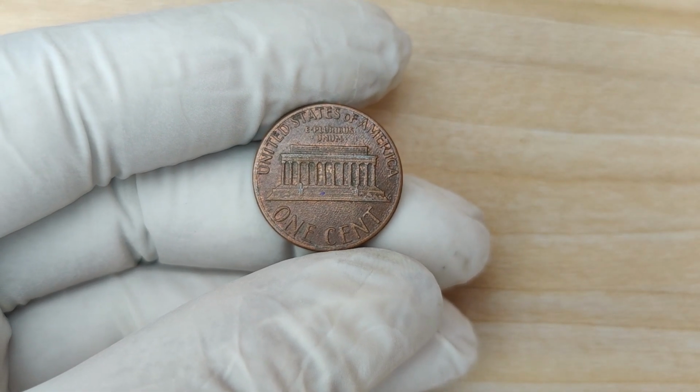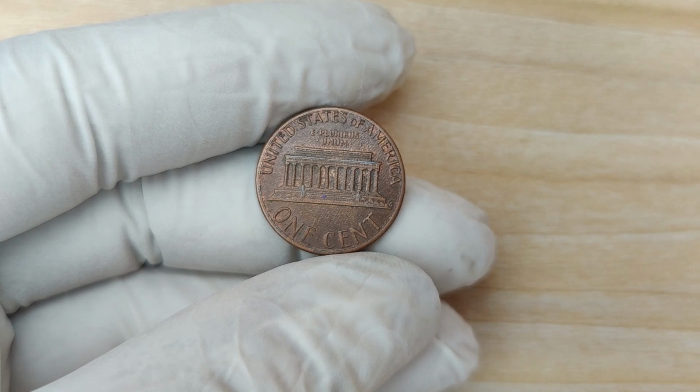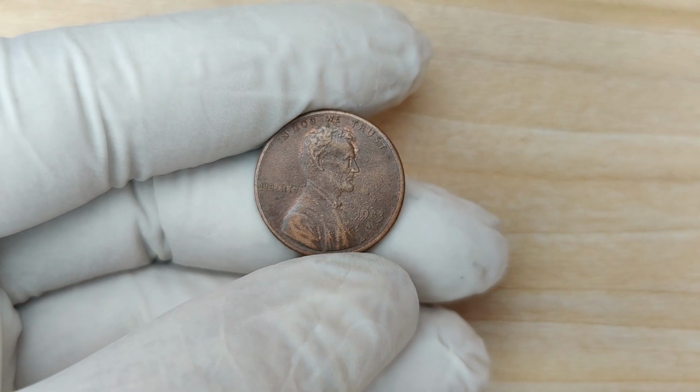Don't get me wrong, $10,000 is a lot of money for a penny. But the $62.4 million price tag is a myth.